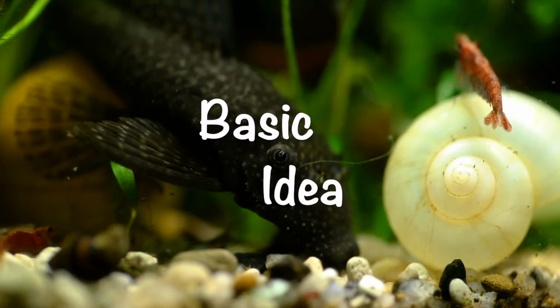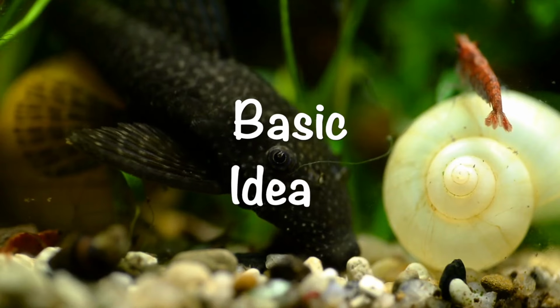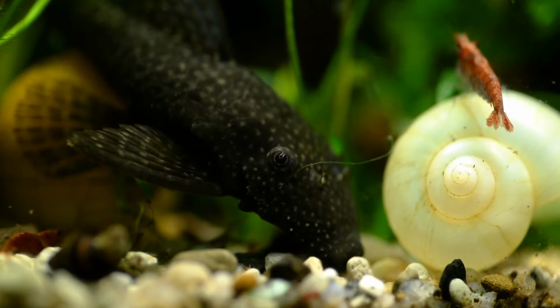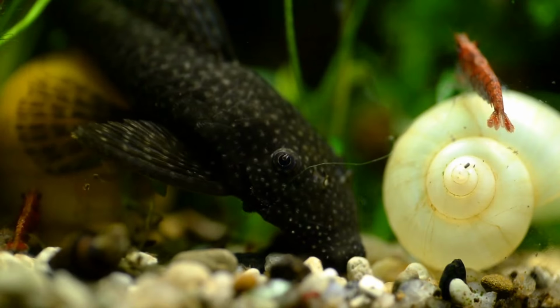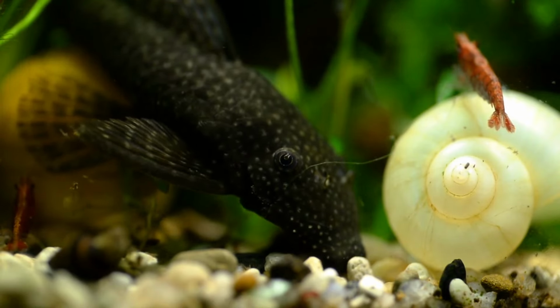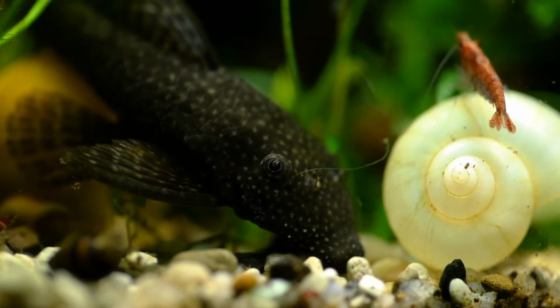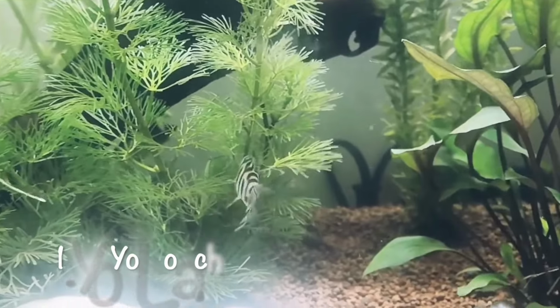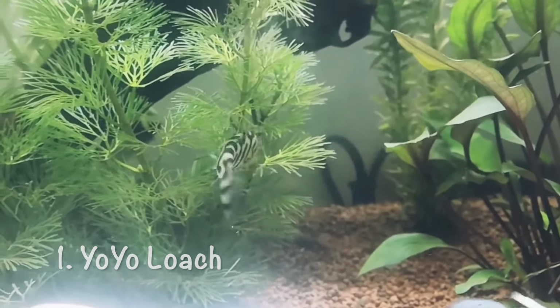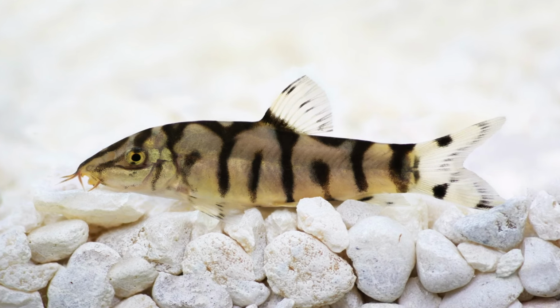Now, you must have a basic idea of what snails are best and what snails are worst for your aquariums. So without any ado, let's move to our list of snail-eating fish that help you control the number in your fish tank. So the first fish on my list to keep in your snail tank is gonna be the Yoyo Loach. The Yoyo Loach is a great fish to help combat any pest snail infestation.